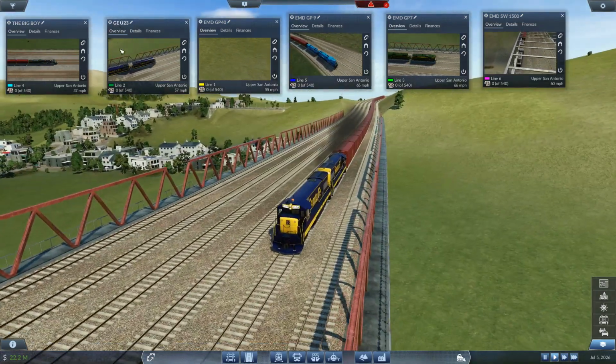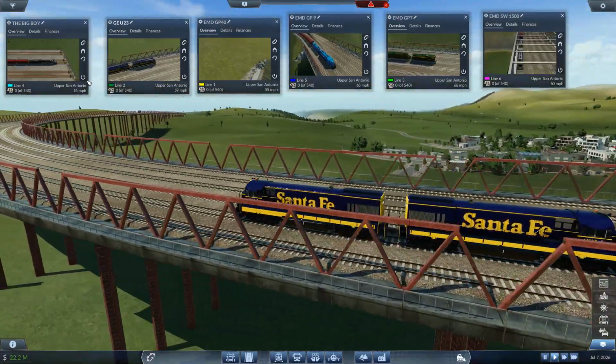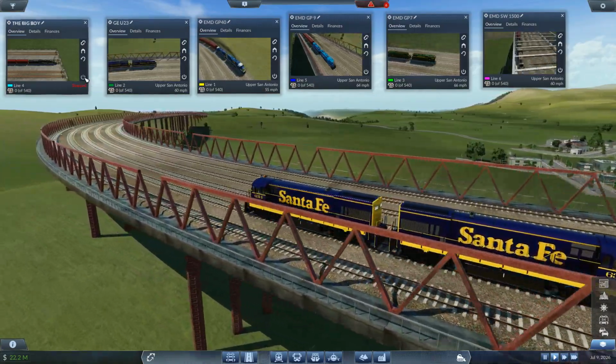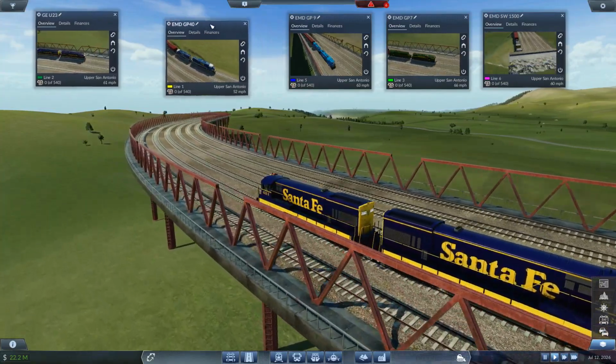Why are you at 56? You're going downhill. So a big boy for the win there. There it is at 0. Push stop. Well done. Now we're on the last remaining 5.